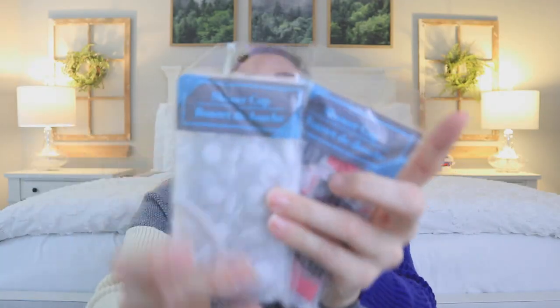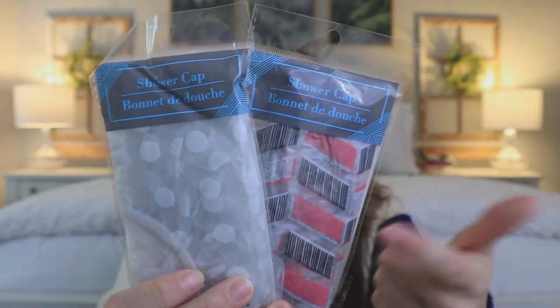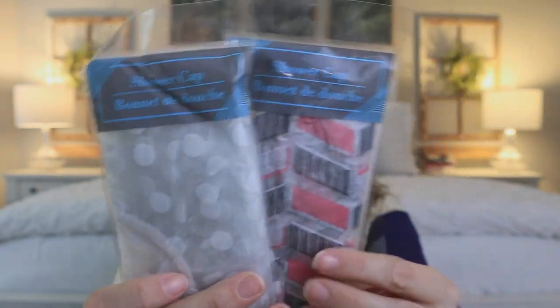All right, I found some shower caps. Now, Dollar Tree always sells shower caps. I think these might be new prints. I really like the polka dots. And I like to actually use my shower caps for traveling. I use them to wrap around the bottom of shoes so that they're a little bit more sanitary in the luggage, not touching any of the clothes. So I definitely use shower caps for that.